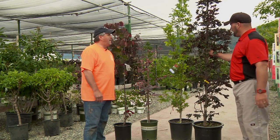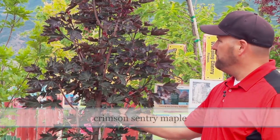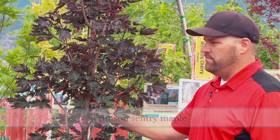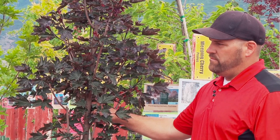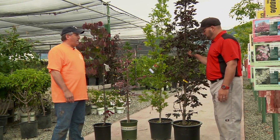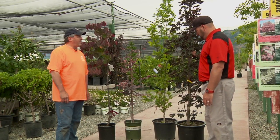And this is another one that I really like. Crimson Century Maple. It's another narrow one, and it is a relatively small tree, so it fits well in small spaces in the landscape and well adapted to our smaller landscapes that are very popular here in Utah.